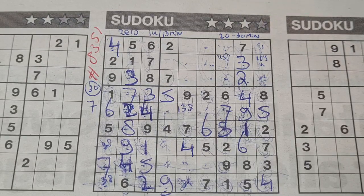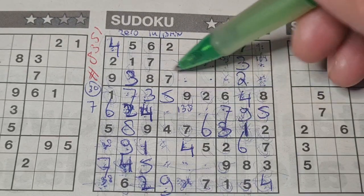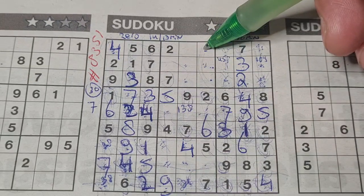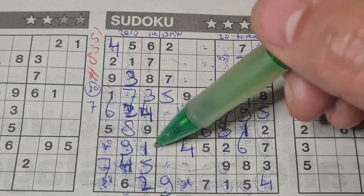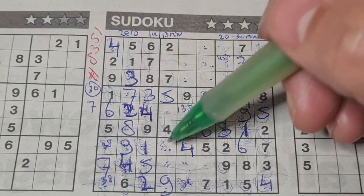Interesting. Need a 5 here, 5. 7, need a 9 here, 9. 3 and the 8 here, 3 and 8.